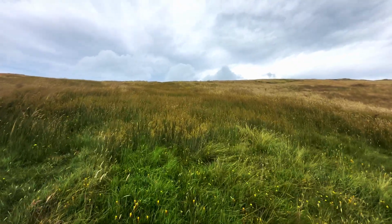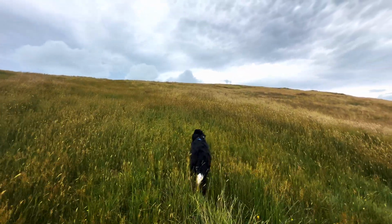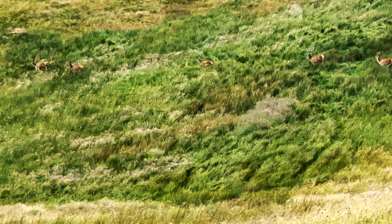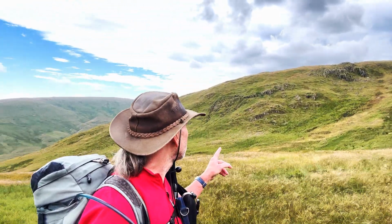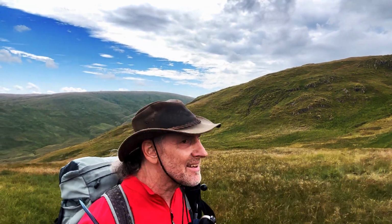Right, we carry on pathless and boggy up here. So we're not far from the summit of Howes now. Herd of, well, a small one, 2, 3, 4, 5, 6. It looks like they're all young stags. If I manage to capture them, I'll put it on. Yeah, nice to see them. Right, up to the summit of Howes.